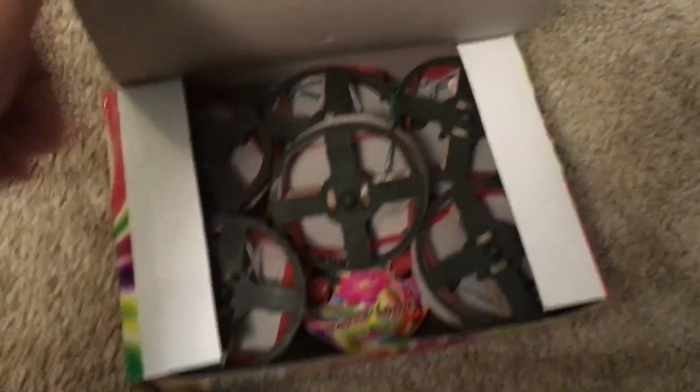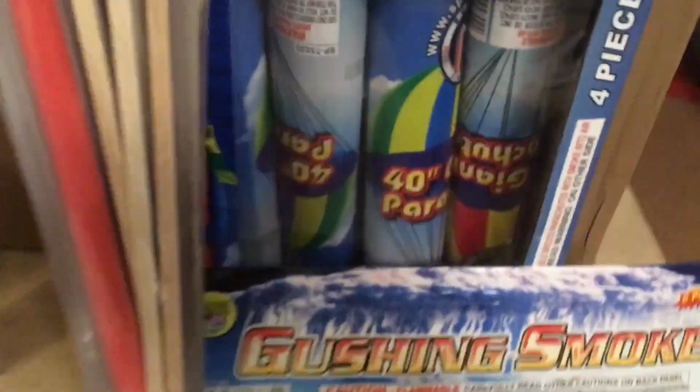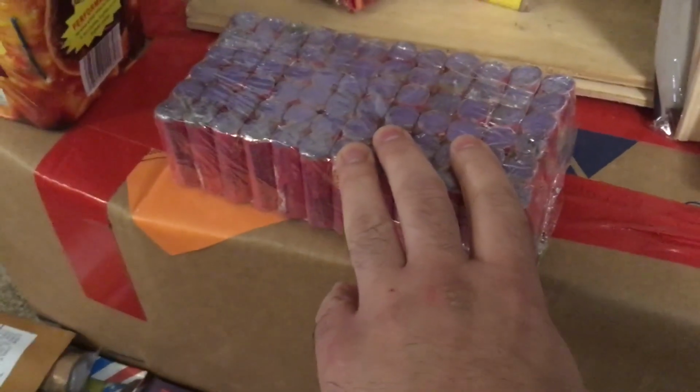I've got these little ground spinners, Happy Booms. Really pretty packaging there. I also got a roll of jitterbugs, some colored smoke. I got these giant parachutes. That should be fun. Of course, some ground bloom flowers, magic crystals. Really fun stuff to play with.